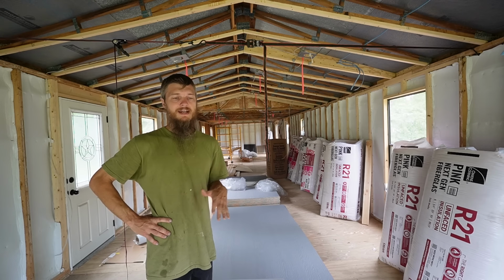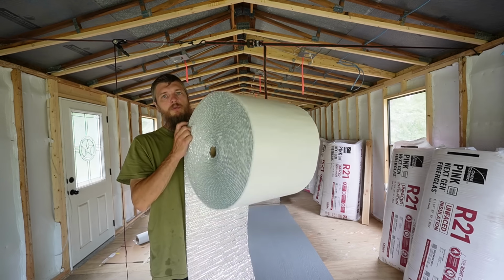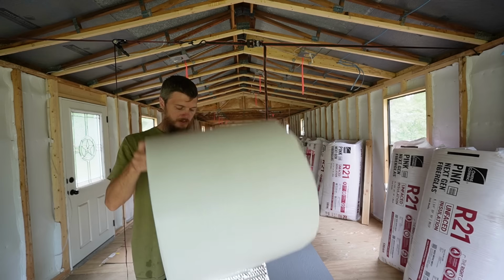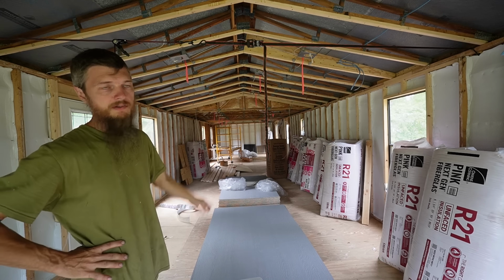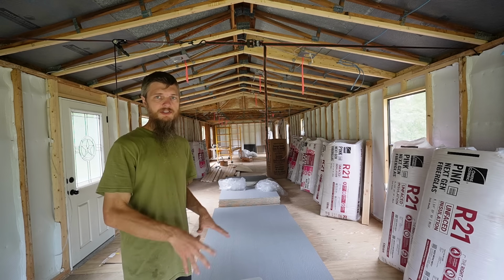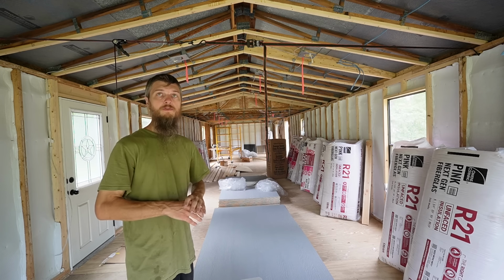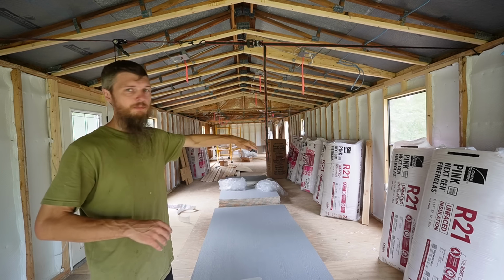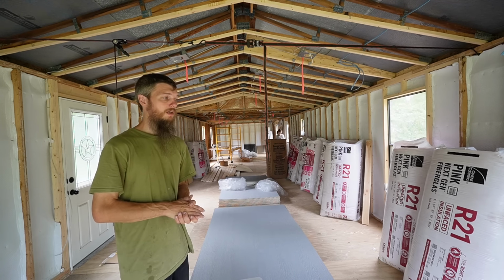We are back for the last day of Radiant Barrier. So I think we have one more roll to cut and install. And you can see all the walls are done except for the back far corner. So we're just gonna get these cut to length, get them installed so we can move on to the roof. That's the next big project. And you can see we have bundles and bundles of insulation all lined up, ready to go.